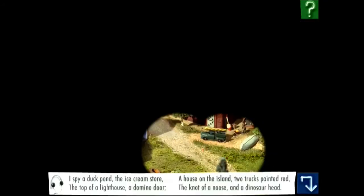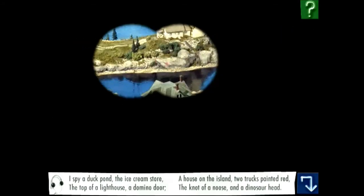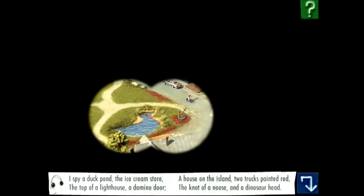I spy a duck pond, the ice cream store, the top of a lighthouse, a domino door, a house on the island, two trucks painted red, the knot of a noose, and a dinosaur head.